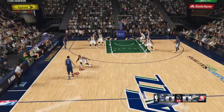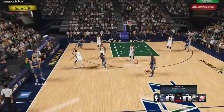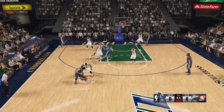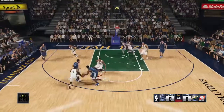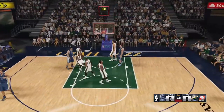Here's Udrich. Quiet so far offensively, searching for his first points of the game. And Trey Burke gets the whistle that time. That is his first foul of the game. Allen outside. And that's not going to go.